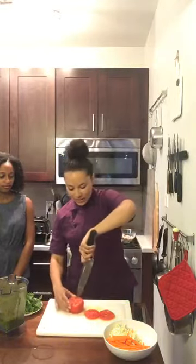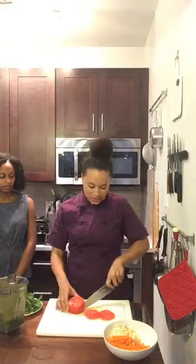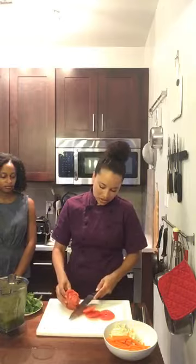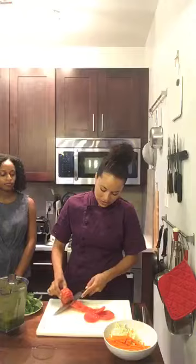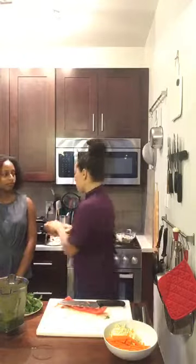So I cut off the top and the bottom, and then I want to cut out the inside. I'm going to cut a little slit, and then I run my knife ever so slightly along the outside of the tomato. So what I end up with is just the fleshy part and not all of this moisty, seedy part. This is great if you want to blend it up and make a gazpacho, or put it on a sandwich or something, but not in this wrap.